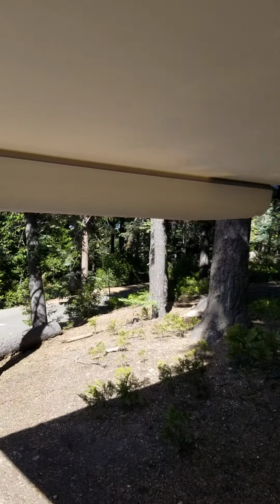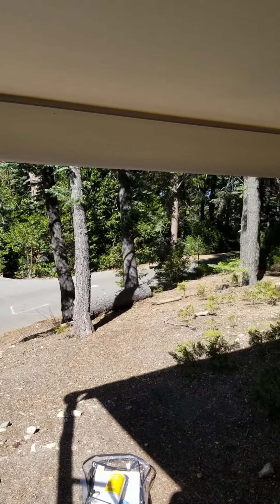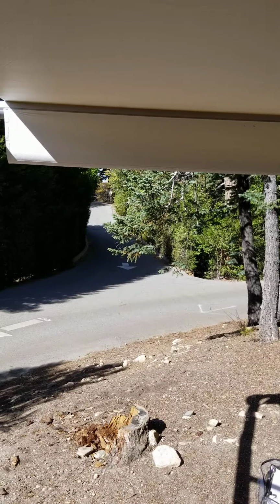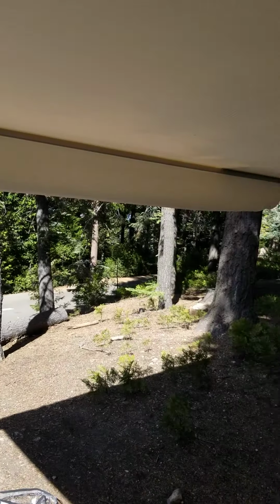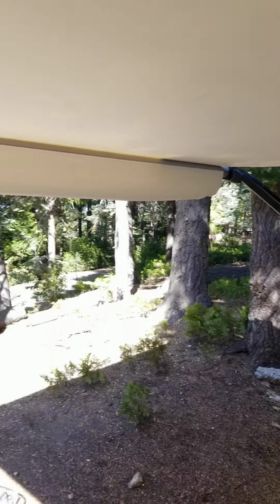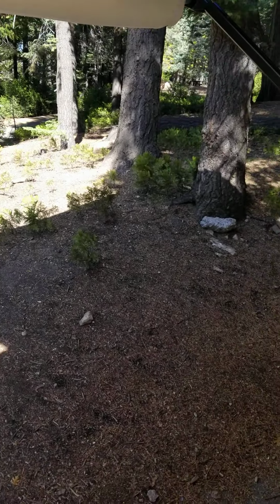We ask that if it's too windy, or if you're going to bed, or you're going to be leaving the campsite, please put it away. These are very expensive and insurance companies don't like to cover them. It's the number one thing that gets damaged in most of our rentals. So feel free to use it, but please just be careful. That's pretty much it, guys. I think I covered pretty much everything.